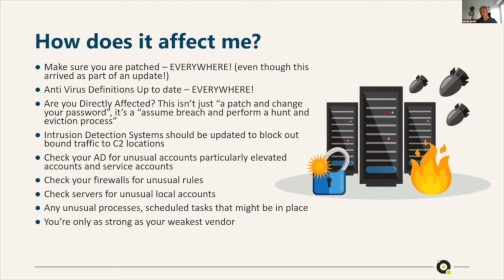Because if it's not the latest attacks that we're protected against, it's certainly those replay attacks that come from borrowed or stolen code from this malware when it becomes freely available. So we still want to make sure that we can try and catch those variants. And, you know, are you directly affected?